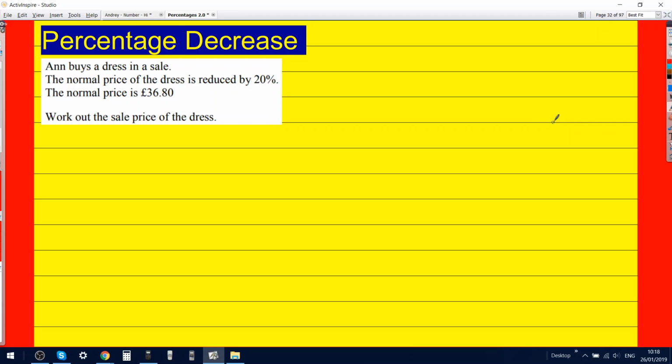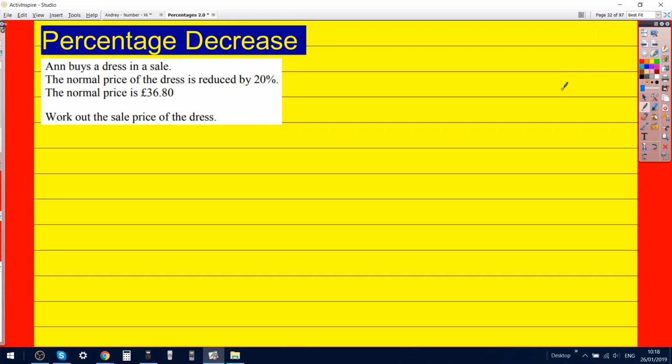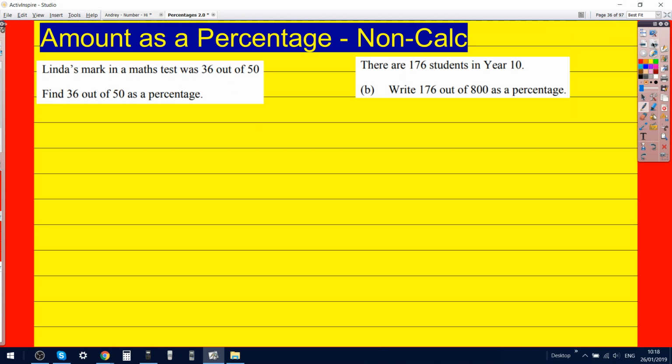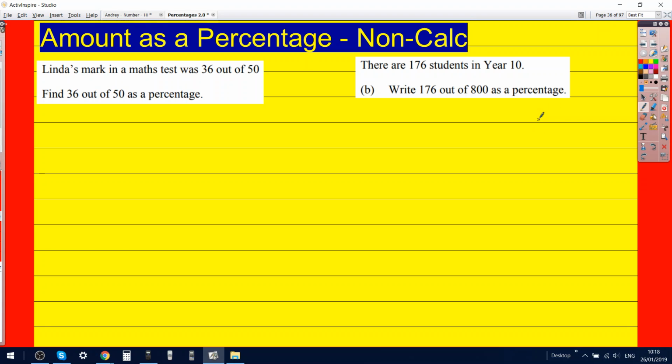Percentage decrease. How would you do this? With a calculator. I'm not sure. Let me see. Probably. Oh yeah, this is a calculator question, but hold on. So let's not do it just yet then. 10-15%. Okay, so I'll leave that.